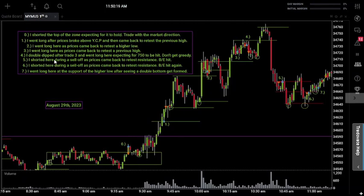So on 5, I shorted here during the sell-off as prices came back to retest resistance, but my break even got hit. And sometimes when you're trading a really strong trend, even if you enter at the best possible prices, it might come back and retest that level one more time before the actual move happens. And that's actually what happened to me today on 5 and 6, where yeah, I shorted from the right level, but it came back to my break even right before the move happened.